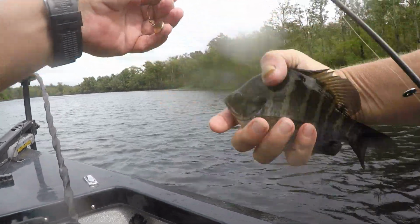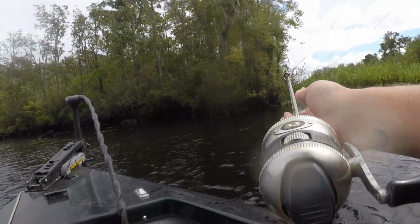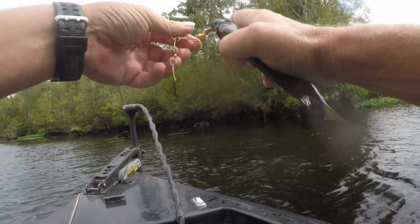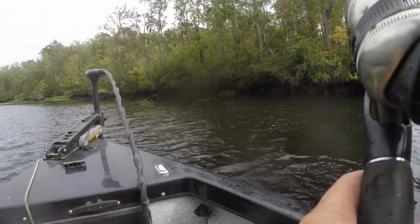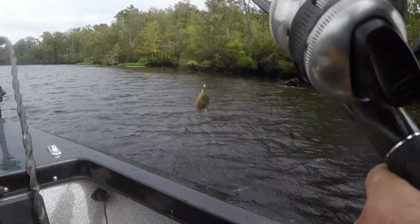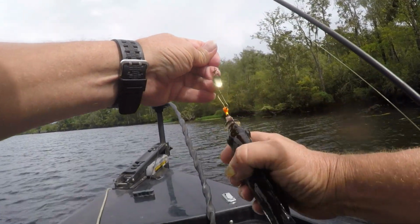Good hand size brim. And you put up a fight. Another hand size brim. I'm gonna throw you back. I don't know how many I got in the box. Probably 18 or so. Start keeping the big ones. Oh yeah, I'll keep you. Got bedding sores on your side there.